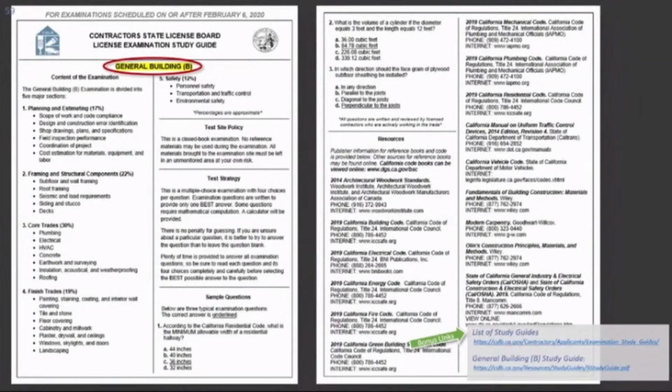You will see the same format on the B General Building Study Guide. We would recommend that you really pay attention to the exam content here, especially how we have it broken down, what percentage of questions there will be on each of the 5 topics on the exam. On the lower right of both of these 2 slides, you will see bonus links to the actual study guide, as well as a link to the complete list of study guides.